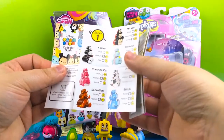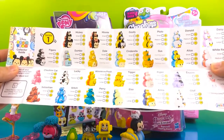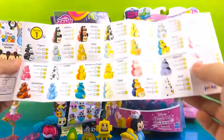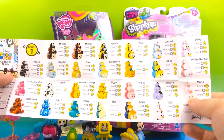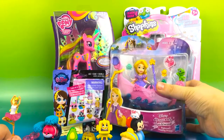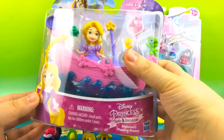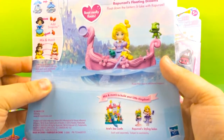Here's the collector guide. It's not really saying if anything is rare. It's just more a matter of the sizes that you can get them in and who you can collect. I think these are fairly new still. The Disney Princess Little Kingdom. I haven't seen too many of them out just yet, but I'm sure there'll be plenty.